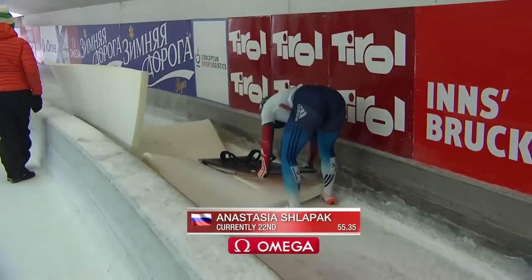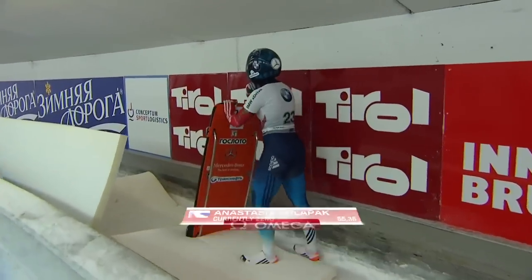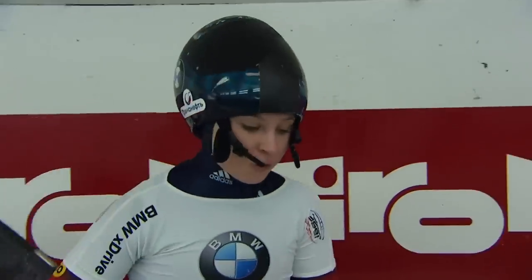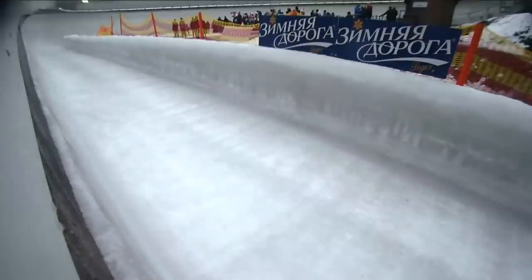And another athlete with a great helmet livery. I asked her, what is it exactly that we're seeing on there? She said it's the Cheshire Cat from Alice in Wonderland. Oh, wow. I know. I love that. I don't know who designs these, but they're fantastic.